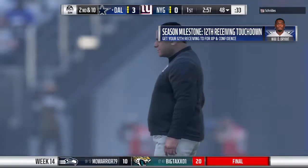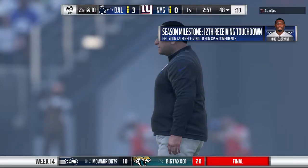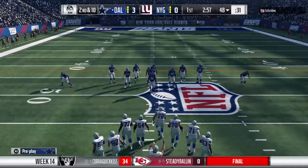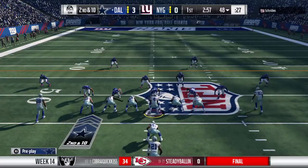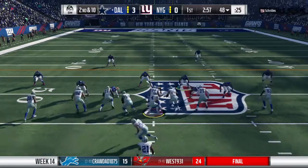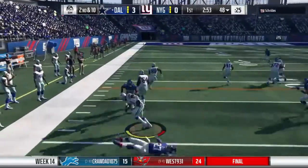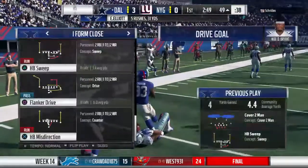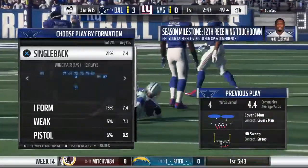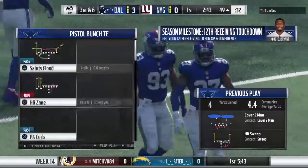It's a lot of contact going on there, and in the end, unable to keep 2 hands on the football and bring it into his body. Everything looked pretty good until the finish. They'll try the sweep with Elliott. Oh, and now he bowls him over. So a nice job to break the 1 tackle, but not much daylight after that as he's brought down. Give him 4 on the ground there. They're now left with 3rd and 6.